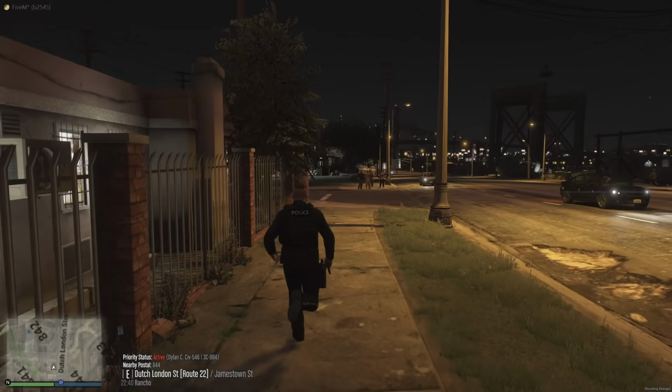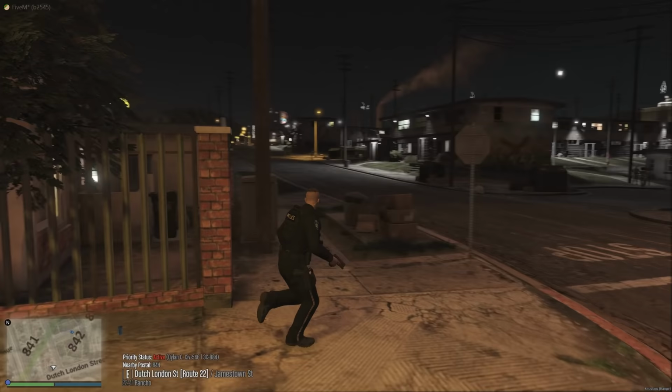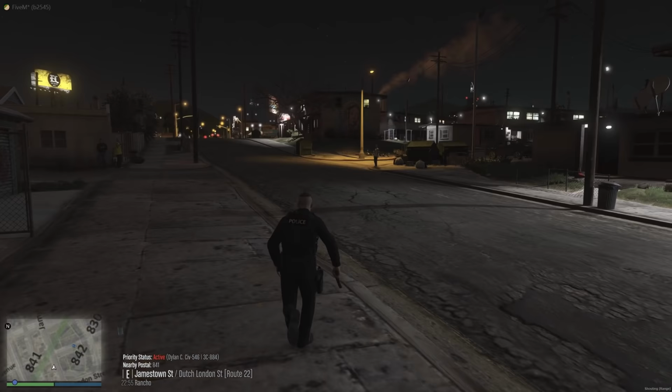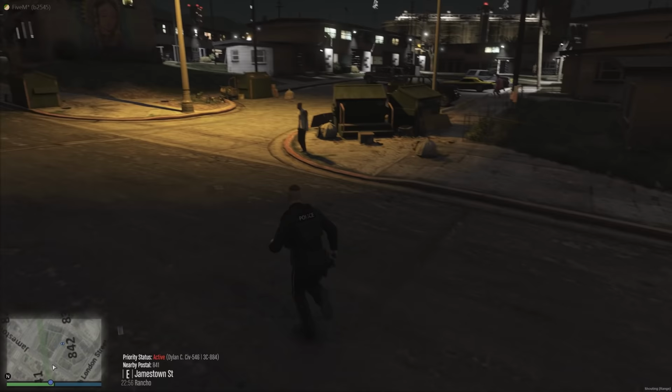I don't know where the fuck he went, but I know he's in the area. Monkey 24, we're at 841 at the corner of Dutch London, Jamestown. I need a perimeter set up around here. He's in one of these houses, but we can't locate him. Let's get another unit over to 839. God damn it, I see him. Got him. I got him here. He's running through the parking lot of 842 at the Vagos.